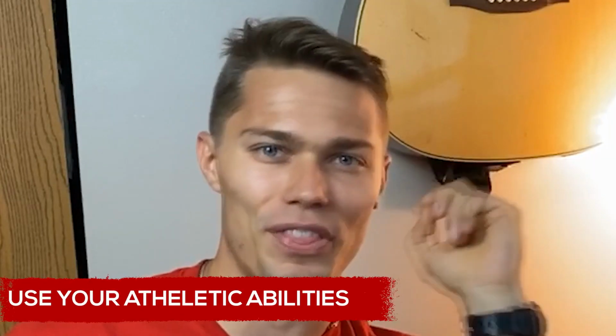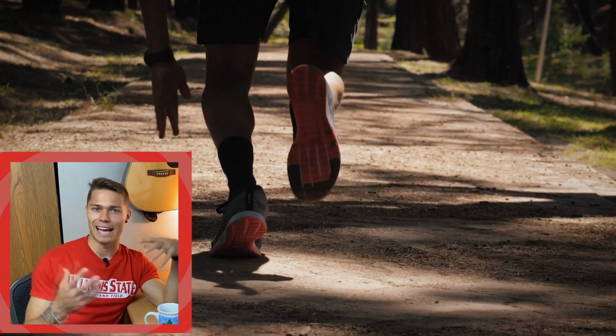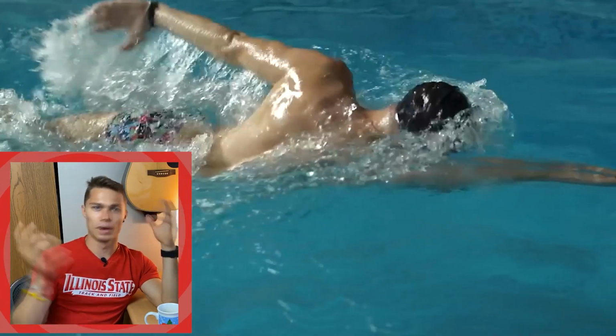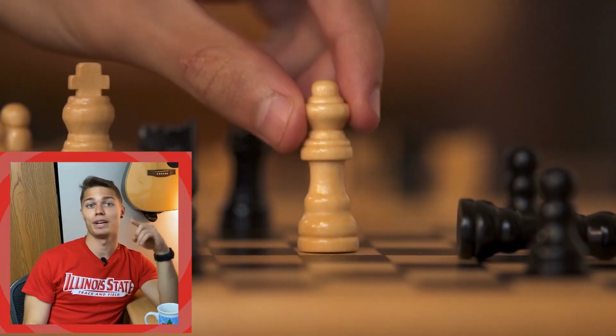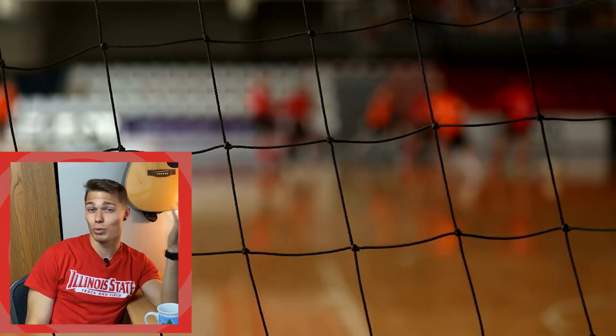Step number 1, ask your dad. If this step failed, proceed to step number 2. Step number 2, use your athletic abilities. If you are an athlete, a soccer player, a tennis player, a swimmer, a golf player, a basketball player, a chess player. Not really, there are no chess players here, but I do like chess though. The point is, you might get a scholarship if you join some sports teams.